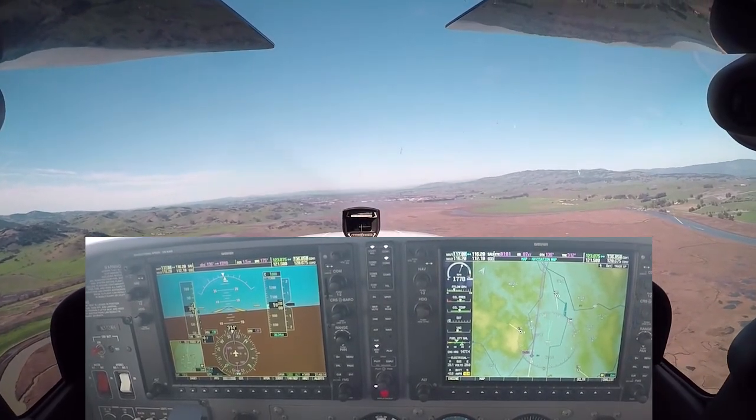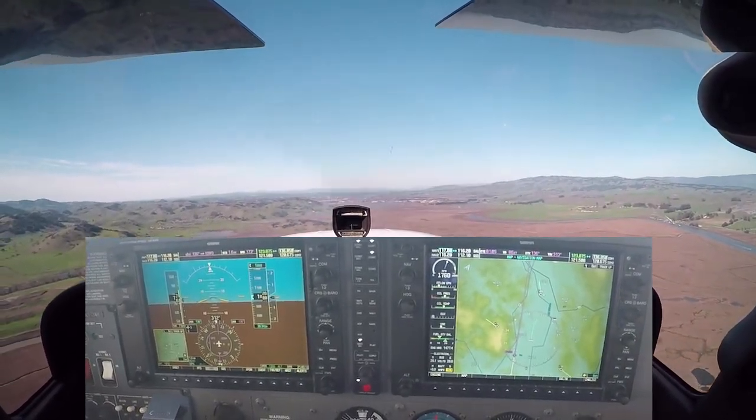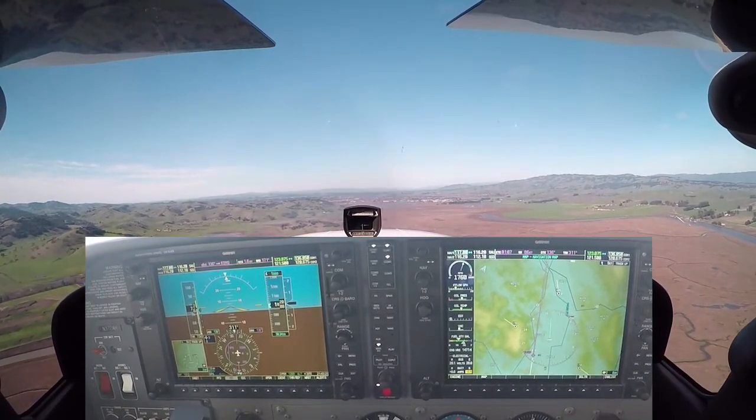A lot of traffic in the pattern. The radio checks kind of start. I don't have a lot of patience for it. So, hey, guy, we're stacking up. Yeah, we got more important things to do.